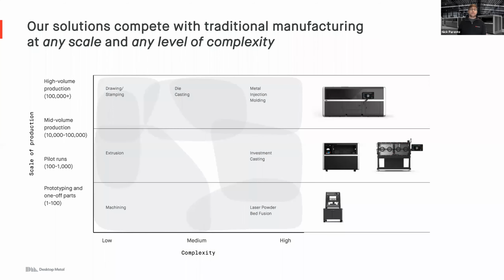And what that means is making our systems cost competitive. That's both for the capex of the equipment as well as for the end part cost, high speed and high throughput with exceptional quality for 3D printing. So what we have today is a broad portfolio of products that are able to compete with traditional manufacturing at any scale.